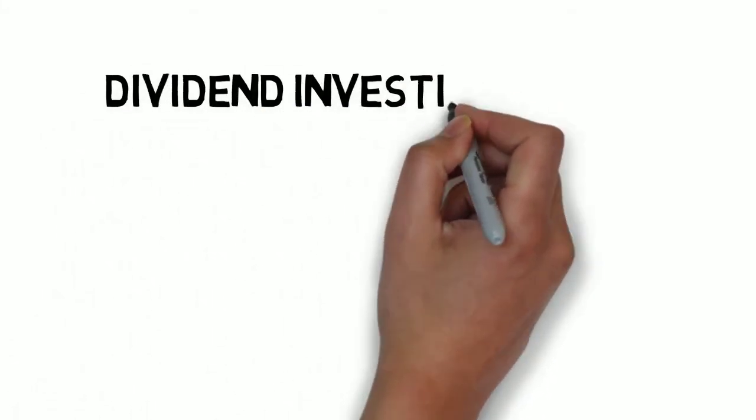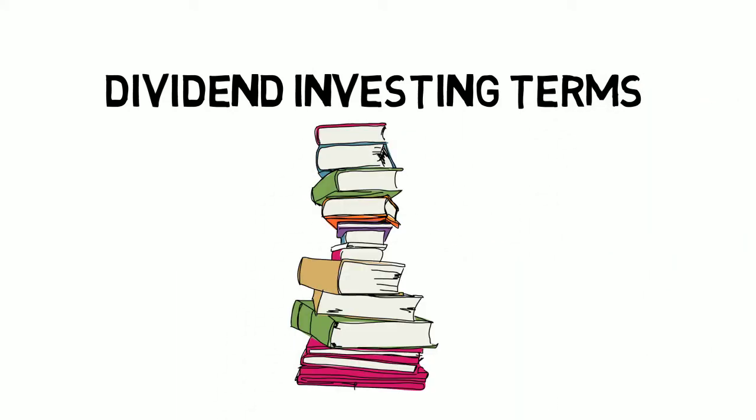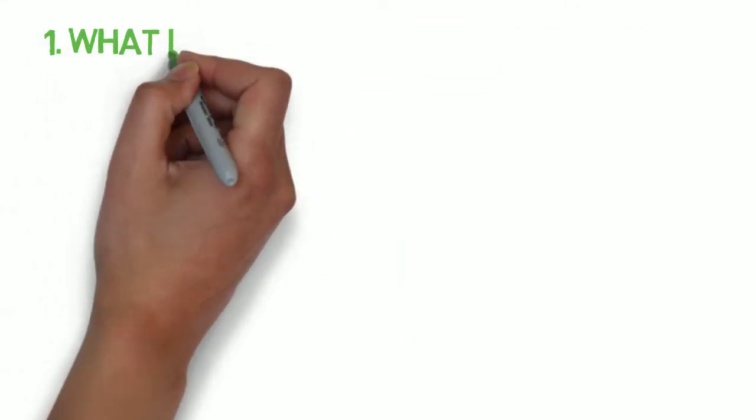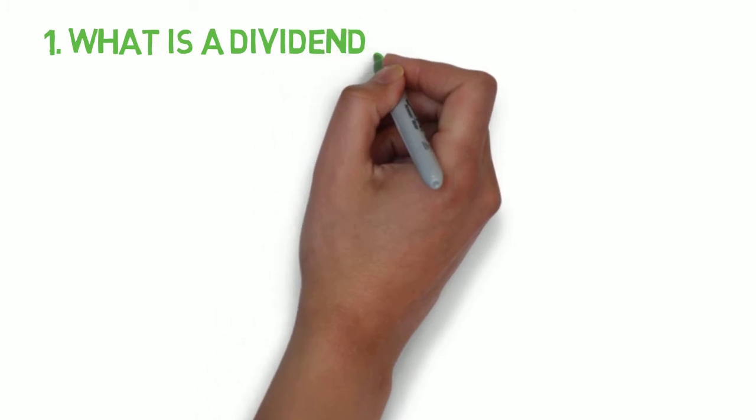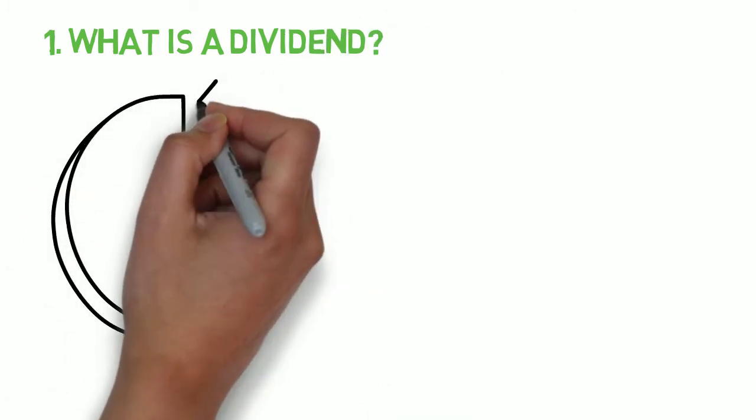Today we're talking about dividend investing terms every single investor needs to know. So today I'll be giving you some definitions all about dividends and dividend paying companies, and you can see for yourself if you'd like to invest in dividend paying companies. So number one, what is a dividend?